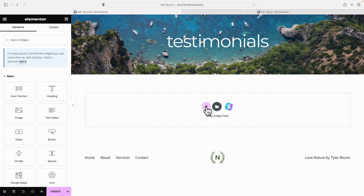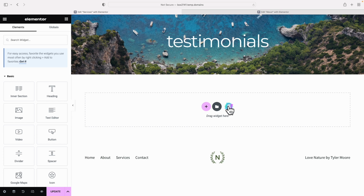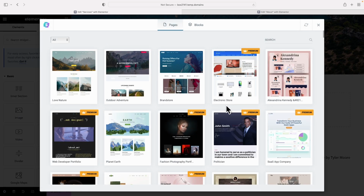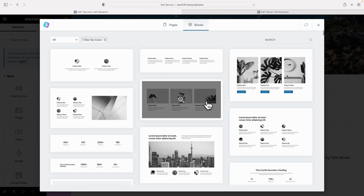So we could make it from scratch by clicking on the plus icon, choosing our columns, but I tend to prefer when I can to use a block for the simple reason that the blocks are already pre-thought out in terms of being mobile responsive. Whenever you create a section from scratch, you're going to have more work to do to make it actually look good on mobile. But these blocks, when you click on the starter templates icon and go to blocks, are already pre-thought out. They're already pre-responsive.